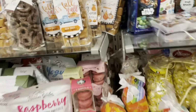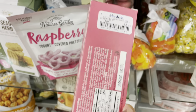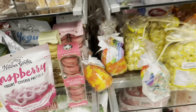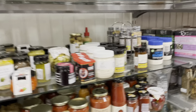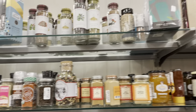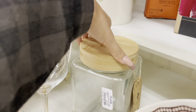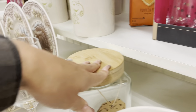Snacks galore over here. Look at this, I got macaroons here. $3.99. And me and my husband love getting spices from Marshalls and like TJ Maxx, Ross. We got this garlic salt here and it's so good. This container for $4.99 with the pillow lid.